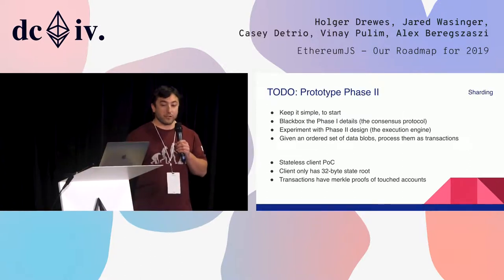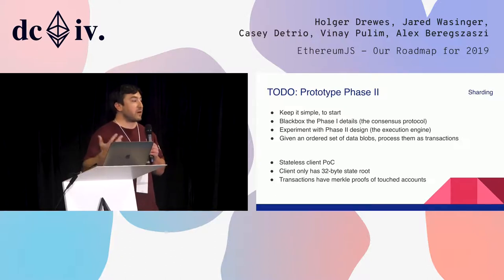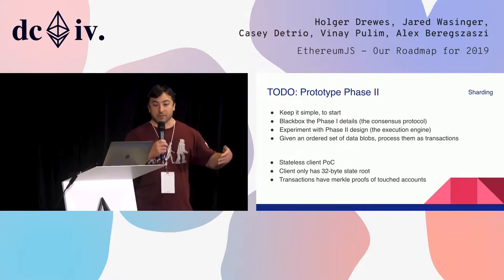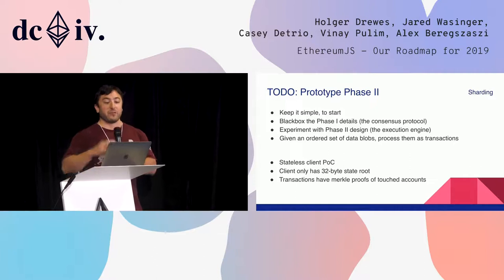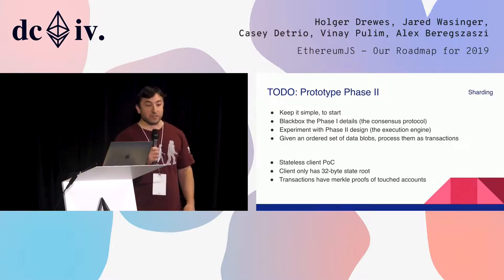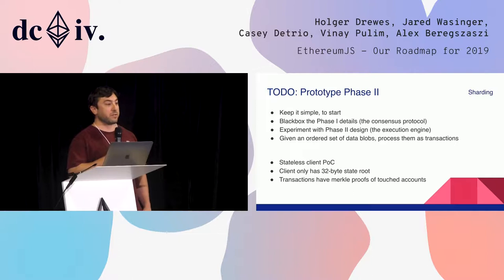So one of our to-dos is to prototype phase two. Right now, there are a lot of ideas bouncing around for what the spec should be for the phase two execution engine. All phase one does is order a set of data blobs, and that's actually the hard part. If you have an ordered set of data blobs, it's easier to then process them as transactions. That's the goal for prototyping phase two. One of the ideas being bounced around for phase two is stateless clients, and it's probably the simplest you can do.